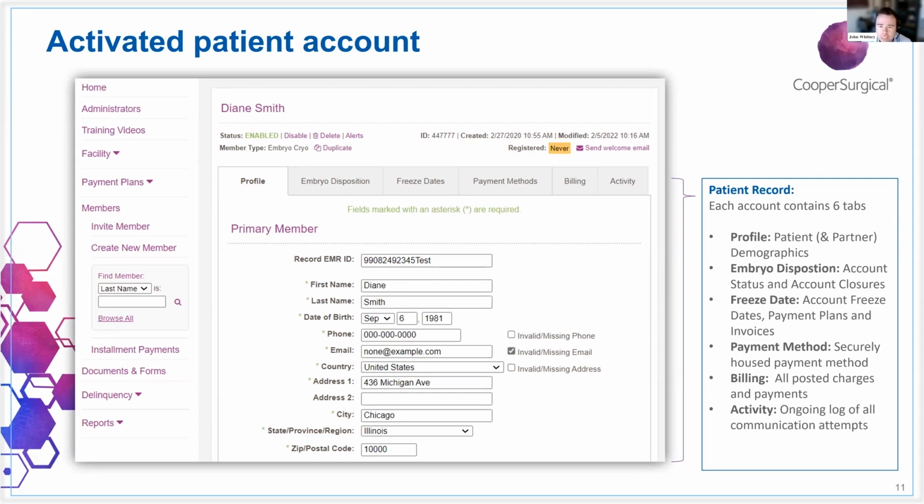If their address is valid, if their phone number is valid, if their email address is valid, if it's invalid, you'll be able to see that. Those are all of the activities to truly get to see what is happening with every account, and it's done automatically. You don't have to do anything, and it's just there for you to go ahead and view.